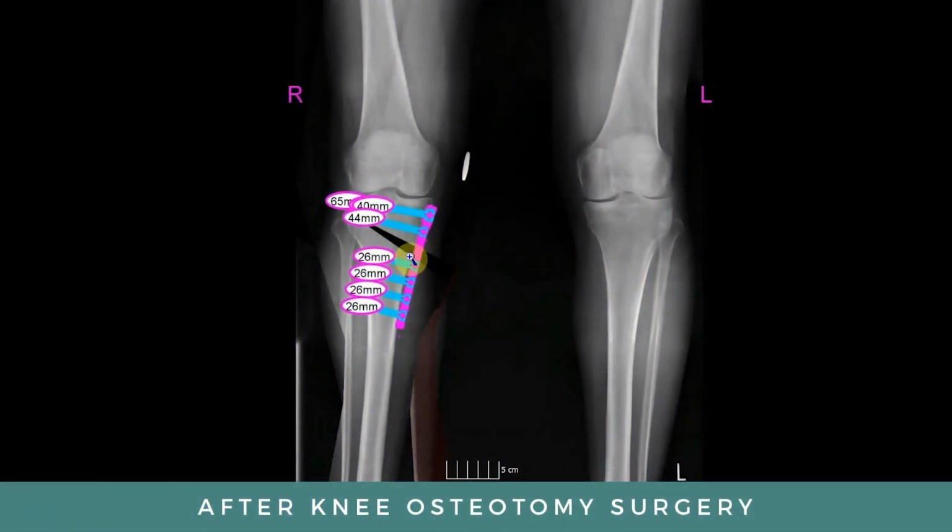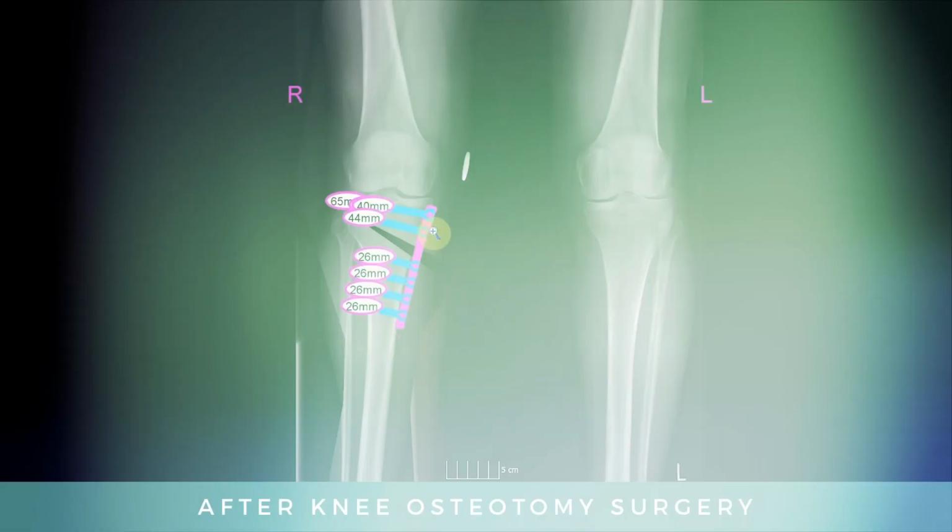Once we have done the osteotomy, we fix the shin bone with a special plate and screws designed for osteotomies, and this plate is strong enough to allow patients to weight-bear fully immediately after the surgery. They do not require a plaster or a brace, and they usually go home the next day.